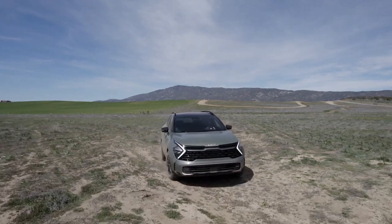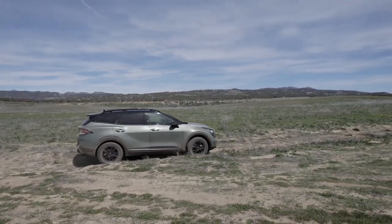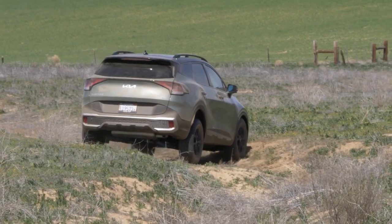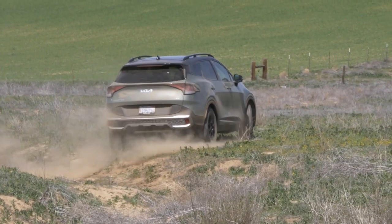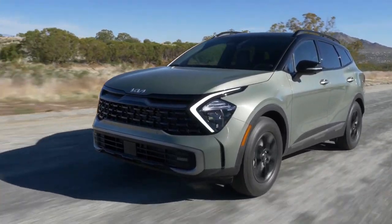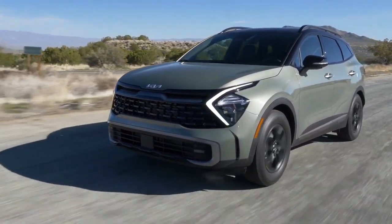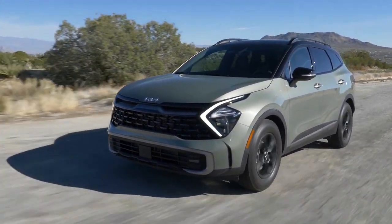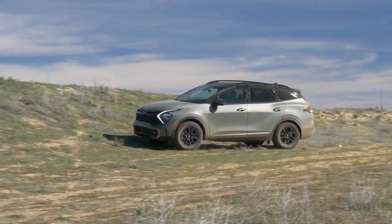Diverse lineup and trim levels that include the LX, EX, SX, SX Prestige and X line, the Sportage has something for everyone. The all-new Sportage Xpro and Xpro Prestige trims allow drivers to venture further into nature with off-road ready features like all-terrain tires, among other things. On a specially designed course, the new Sportage Xpro demonstrates its rugged capabilities and off-road prowess.